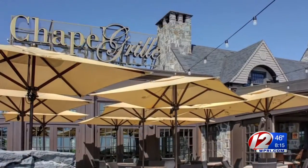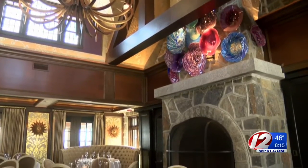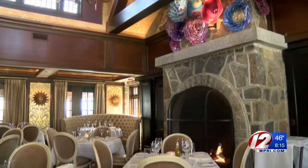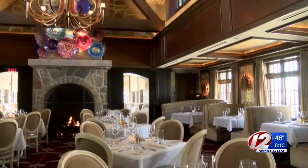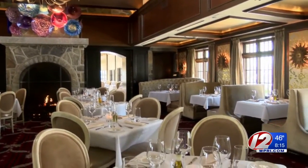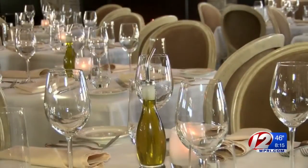Since the day that they've opened, they've been a truly shining example of food and mood. Welcome to the award-winning Chapel Grill. A historic chapel built in 1891 that was transformed into this stunning fine dining showplace in late 2011 sits on a hill at Chapel View in Cranston, overlooking Garden City. Now it's a culinary cathedral of sorts, known for superb food and first-class ambiance.